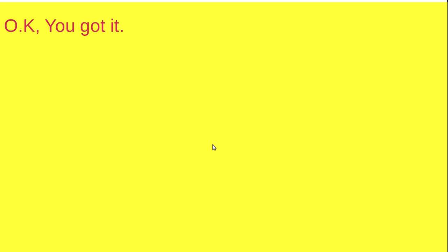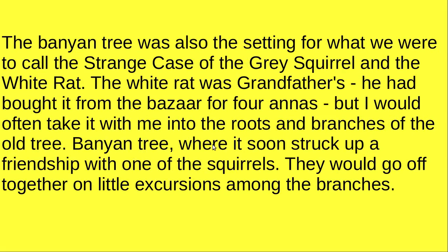Now, let us try to answer some more questions. What was the banyan tree a setting for? It was a setting for what we were to call the strange case of the grey squirrel and the white rat. Whose was the white rat? It was grandfather's. Where had he bought it from? From the bazaar for 4 annas. Where would the boy take it with him? He took it with him to the roots and branches of the old banyan tree.